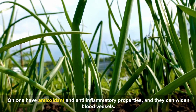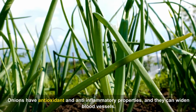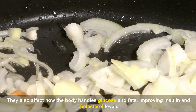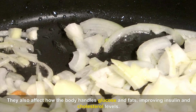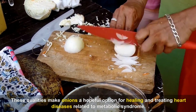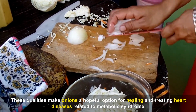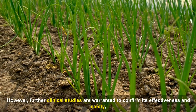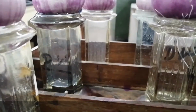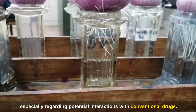Onions have antioxidant and anti-inflammatory properties, and they can widen blood vessels. They also affect how the body handles glucose and fats, improving insulin and cholesterol levels. These qualities make onions a hopeful option for healing and treating heart diseases related to metabolic syndrome. However, further clinical studies are warranted to confirm its effectiveness and safety, especially regarding potential interactions with conventional drugs.